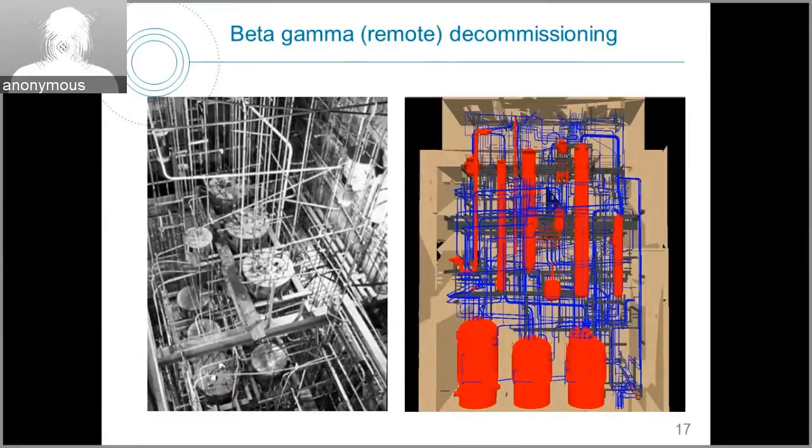So if you think you've got an idea for that, then definitely put in a submission, because it's something that I definitely support. I don't know about everyone else, but that's one of the top priorities when we're looking at beta gamma decommissioning. Again, we're looking at huge cells, and access is very restricted. Like I said before, existing penetrations can be less than 30 centimeters in diameter. So we're trying to find solutions that can go through small penetrations and cope with massive volumes of waste and massive volumes of structural material to decommission.